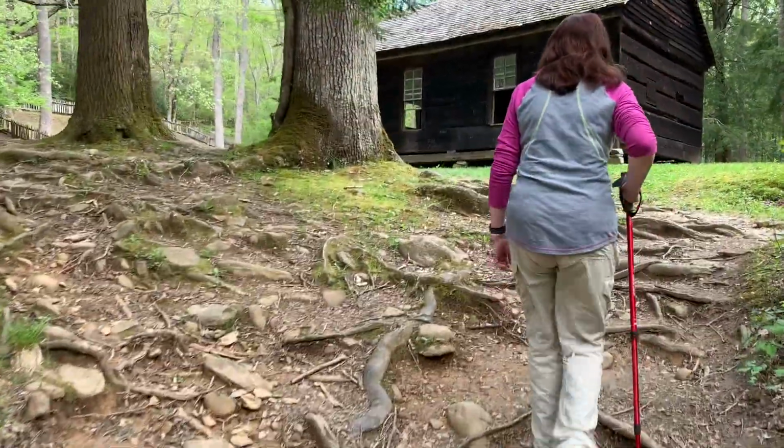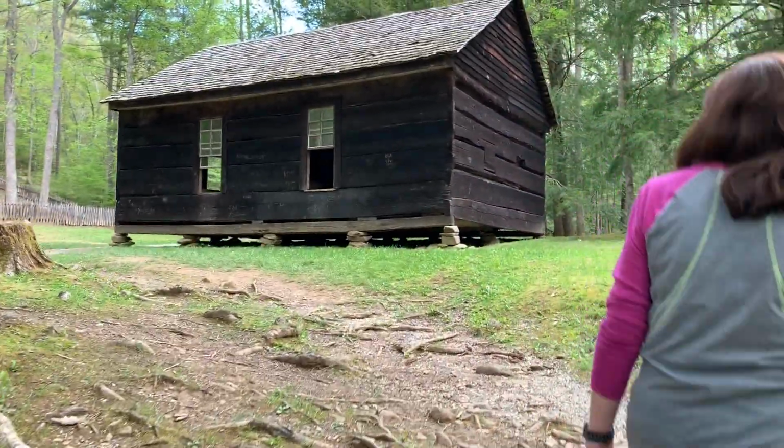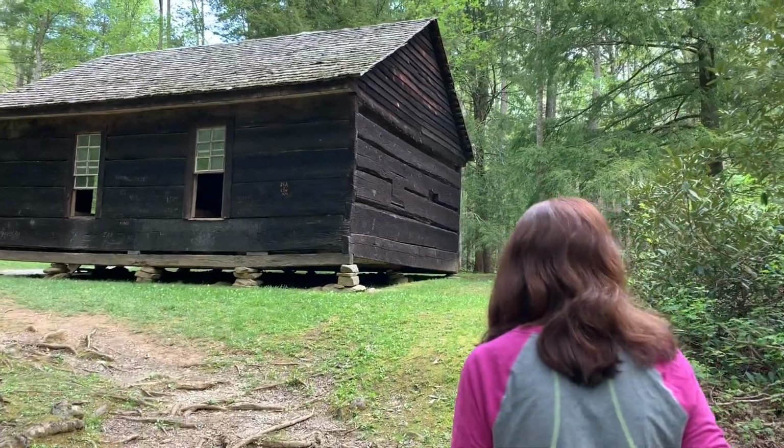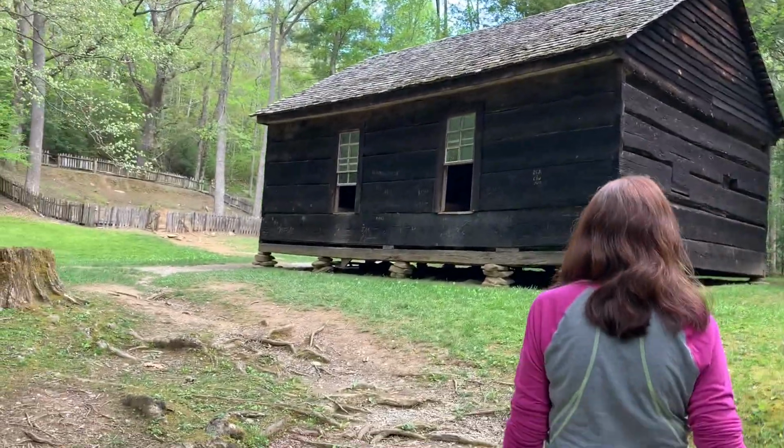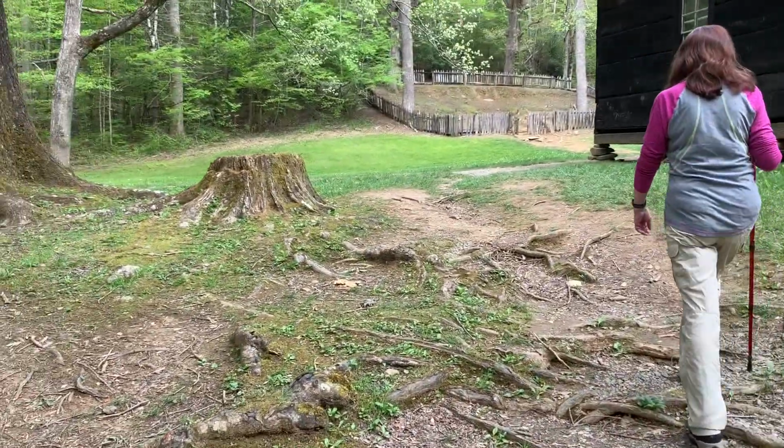A little over a mile's walk away is the schoolhouse where they all went to school. And in the background there is the cemetery where most of them are buried.